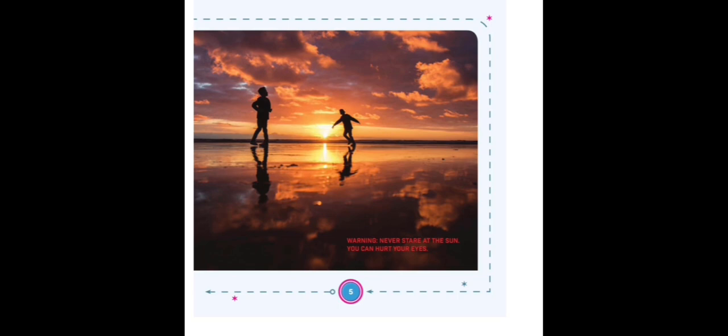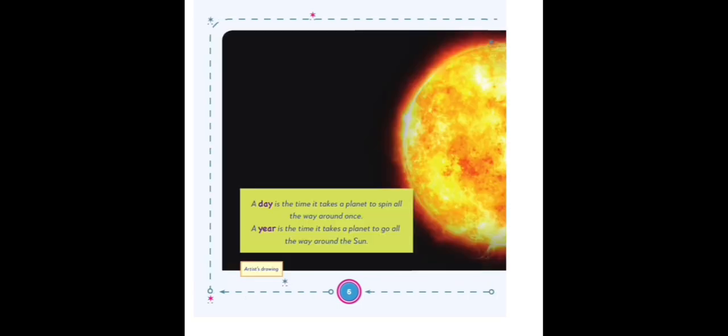Warning: never stare at the sun. You can hurt your eyes. A day is the time it takes a planet to spin all the way around once. A year is the time it takes a planet to go all the way around the sun.